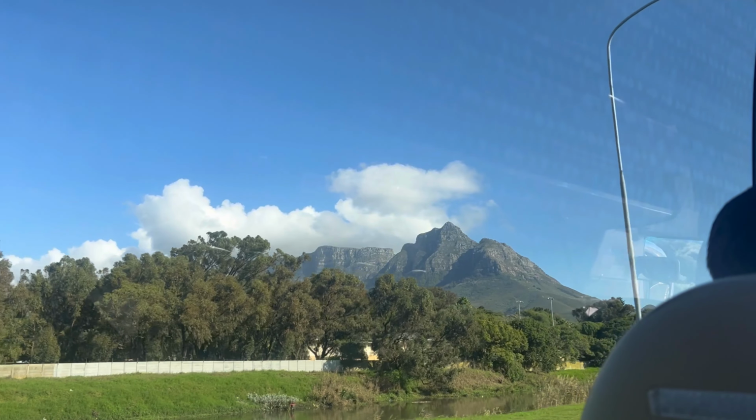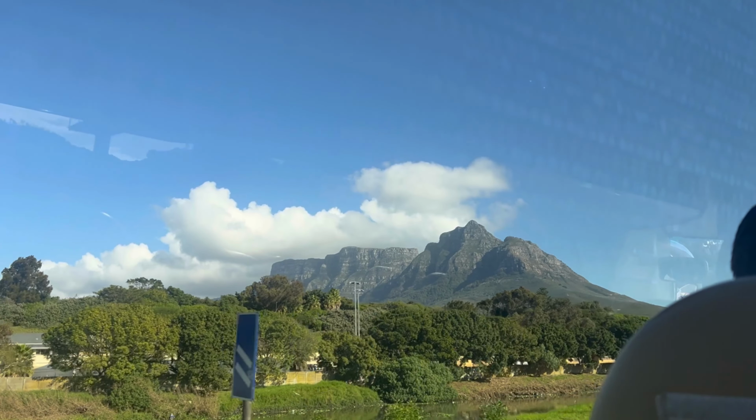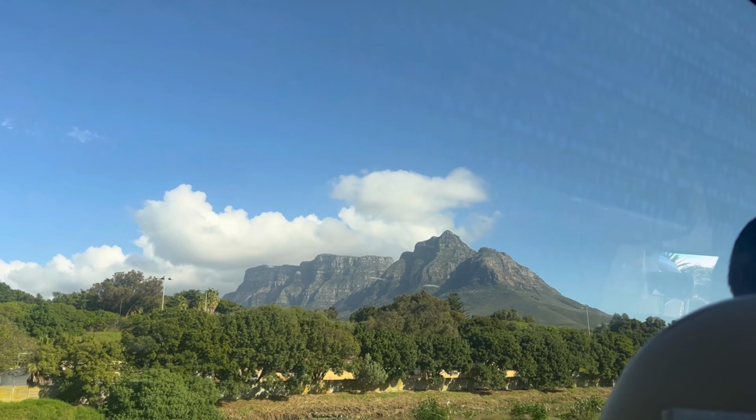And here we are in Cape Town, South Africa, and this is one of the most beautiful views from the bus while riding back to my hotel. This is the Table Mountain. Last time when I visited Cape Town, I visited this place.